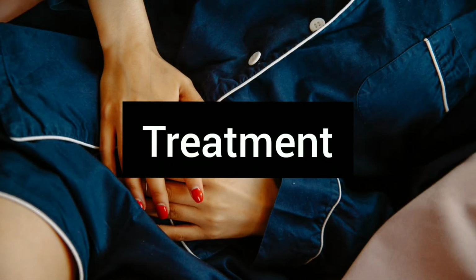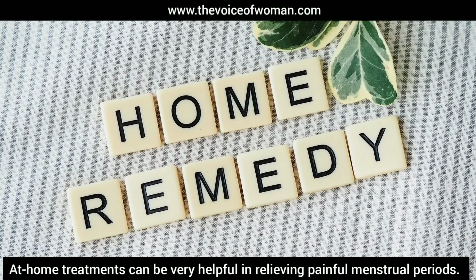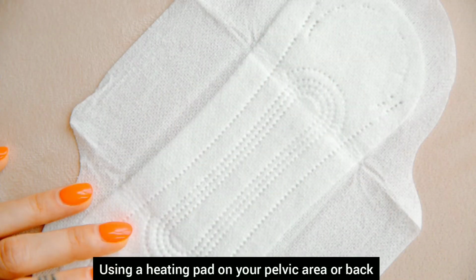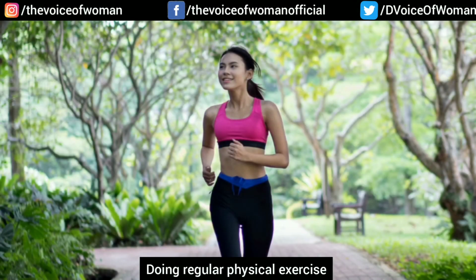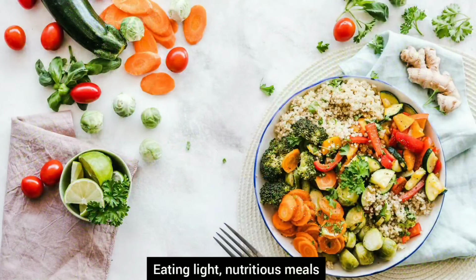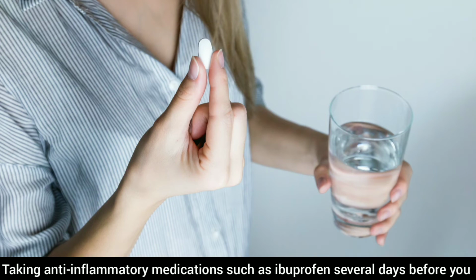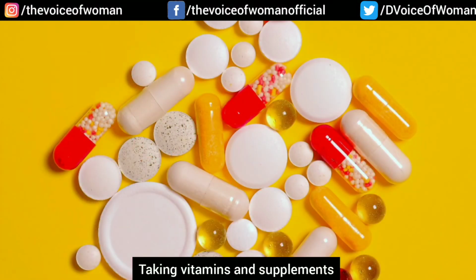Treatment is available. At home, treatments can be very helpful in relieving painful menstrual periods. Types of things to try at home include using a heating pad on your pelvic area or back, massaging your abdomen, taking a warm bath, doing regular physical exercise, eating light, nutritious meals, practicing relaxation techniques or yoga, taking anti-inflammatory medications such as ibuprofen several days before you expect your period, taking vitamins and supplements.